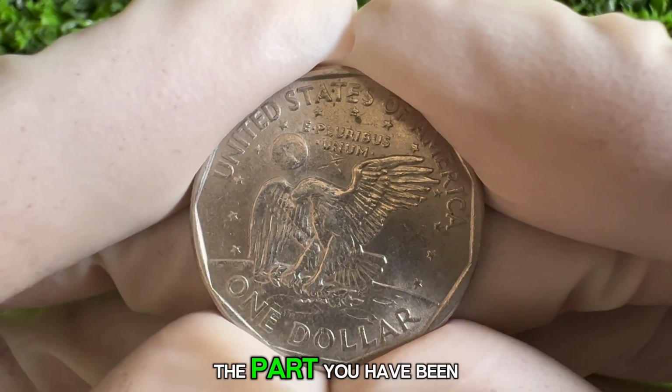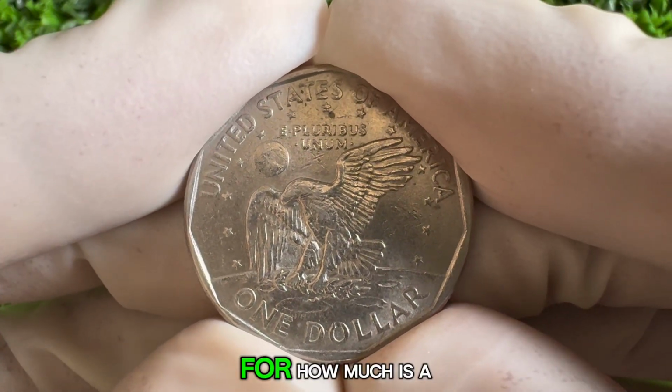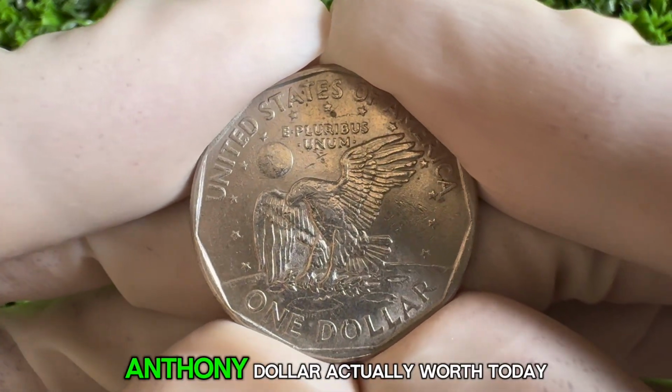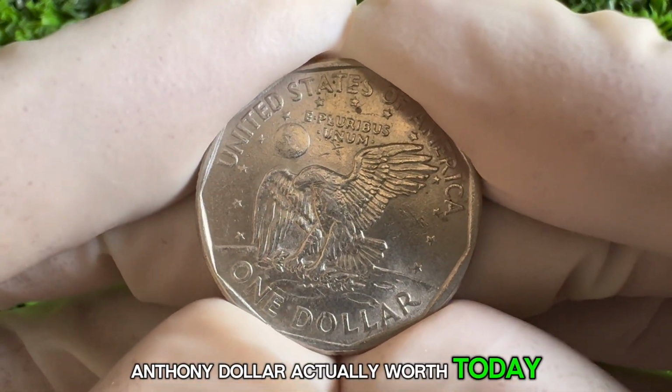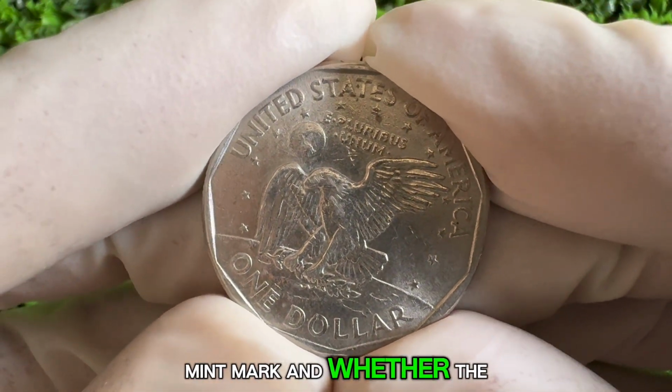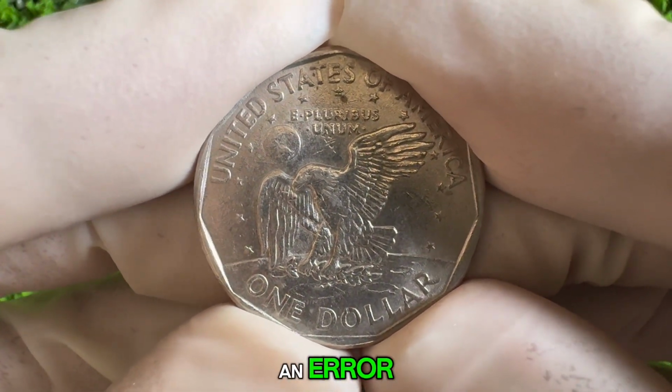Now we come to the part you have been waiting for. How much is a 1999 Susan B. Anthony dollar actually worth today? The answer depends on condition, mint mark, and whether the coin is a proof or an error.